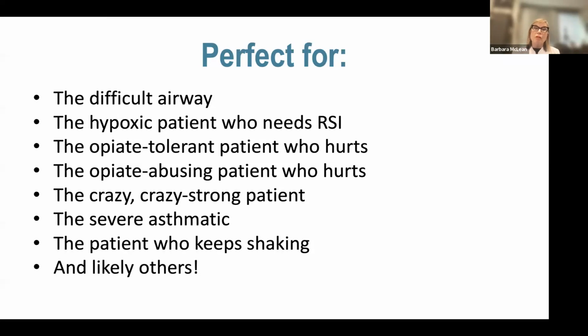So it is quite perfect for difficult airways, very perfect for patients who are hypoxic, who need RSI because you don't want to completely limit their respiratory response. It's a great agent to use, actually used in centers around the world for substance withdrawal. So it's a really great agent to use in opiate tolerant patients, opiate abusing patients, really strong patients, because remember, we talk about ketamine once upon a time as being a horse tranquilizer. It really significantly reduces kind of the desire to be harmful. It promotes bronchodilation. It can be very, very helpful. And there's likely many other purposes and long-term utilization.